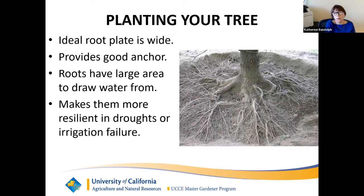So what you want ideally is a wide root plate, what we call a wide root plate. And the wider it is, the better the anchor is, and the more able it is to hold the tree upright, especially in wind. And also, when you have a wide root plate, the roots have a larger area to draw from. If there's a drought or if the irrigation fails, it's got more surface area to draw from.